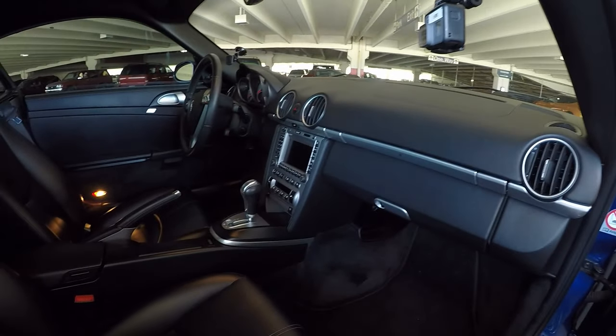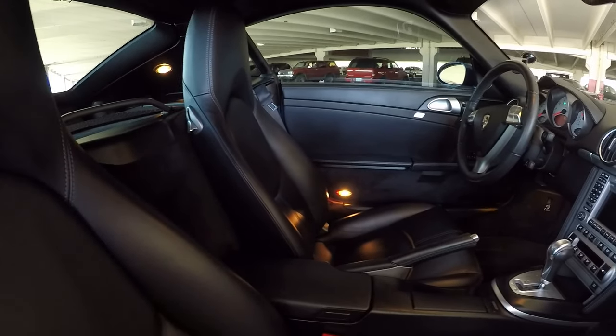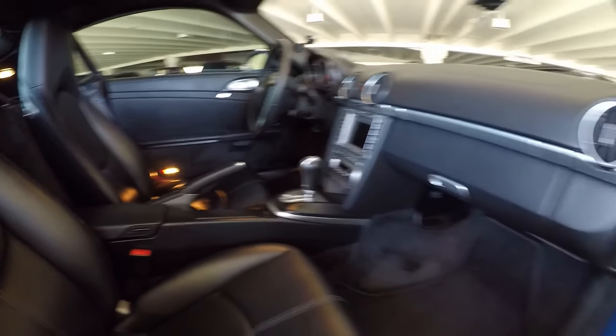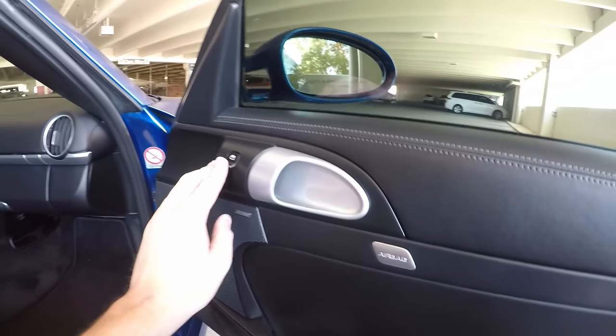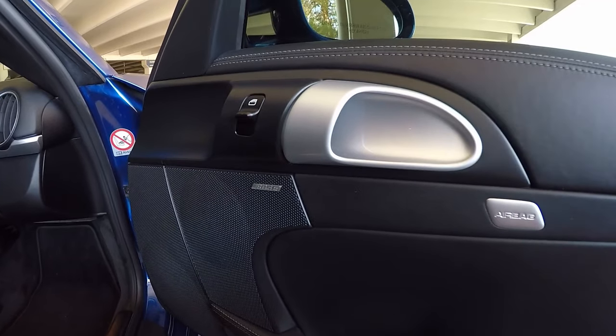All right, as you can see in here, we do have a full-on black leather interior. Beautiful. Soft touch everywhere. And just the switchgear and everything. Just love it. Bose sound system, very good sounding.